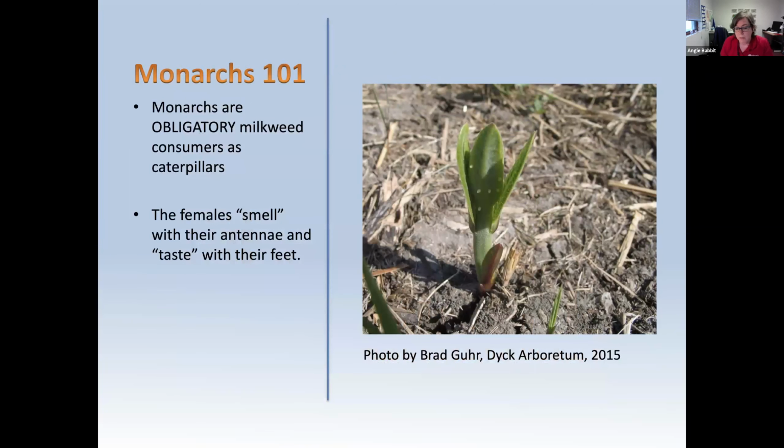This was a picture that was taken by a friend of mine, Brad Gurr, who lives in Heston, Kansas, and he was able to put this picture on the Journey North website. So if you happen to also observe monarchs in your area, you can go to Journey North and put your photographs, or even without photographs, you can record your sightings of monarch butterflies on Journey North. And I will put that website up later.